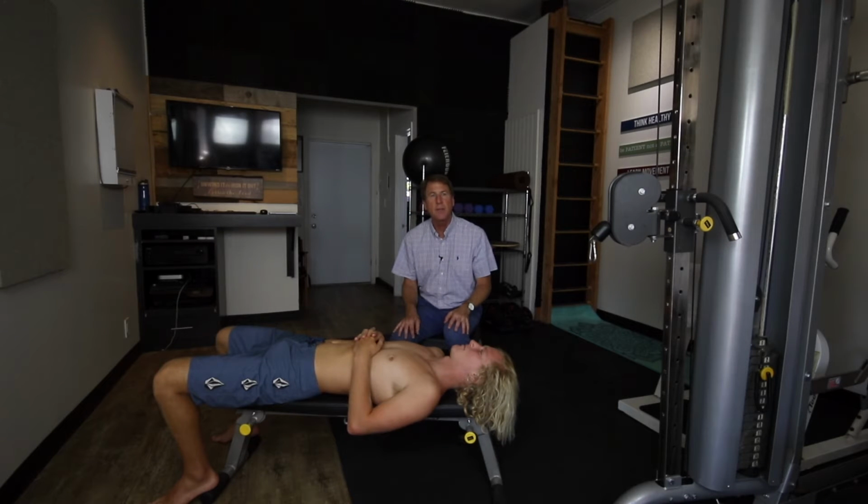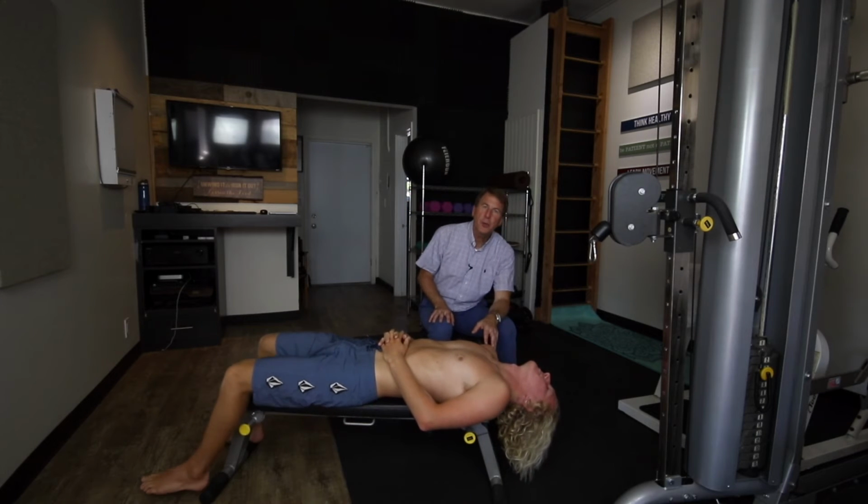This comes out of Vladimir Janda's book of how do we take these patterns that we see from the chronic use of computers and cell phones and turn it into an exercise routine that will not only help you to restore the movement pattern of the neck, but also get rid of the pain and oftentimes headaches as well, which result from those shortened suboccipital muscles. So a couple things to note here.